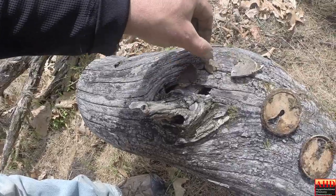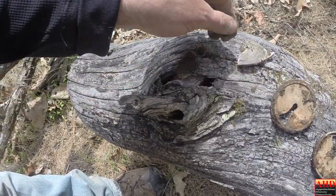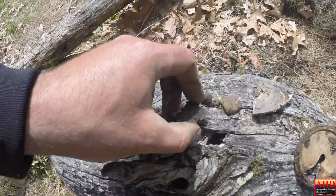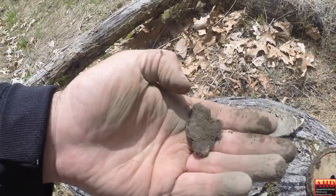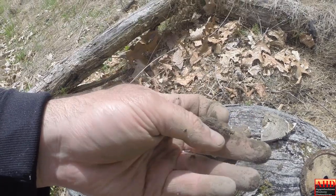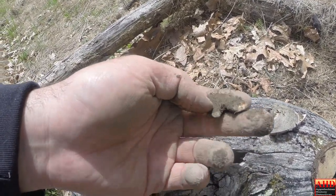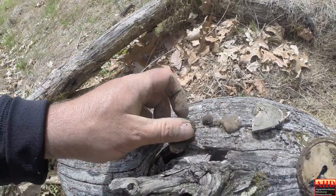You guys saw me dig this out of the ground. And let me pull this up. I found this. This looks like metal slag. It's not iron. I'm sorry, it's not lead. But it could be. It could be lead. I just got to get it cleaned up.